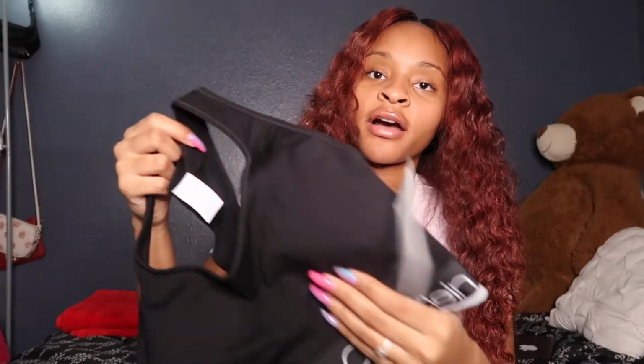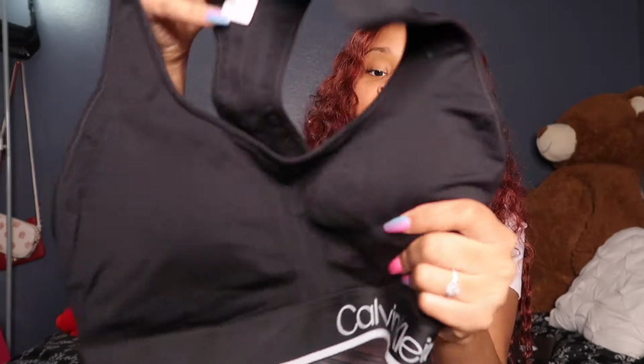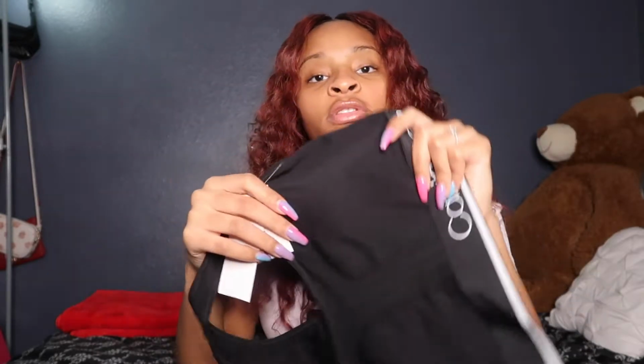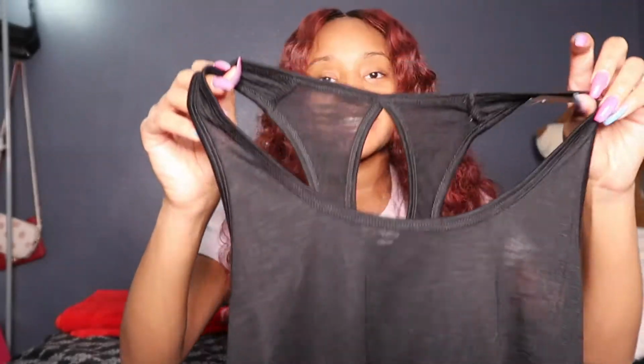So I got those. Next thing I got to go with it, I got this Calvin Klein sports bra to go with my leggings, and it's really, really cute. It has little padding in it. It says Calvin Klein on the front, and then on the back it says performance. I'm pretty sure it's gonna be really comfortable, and it's gonna keep the girls supported.